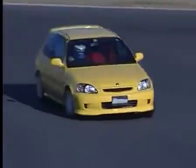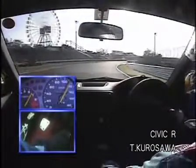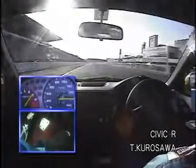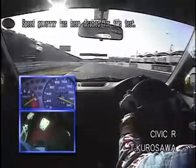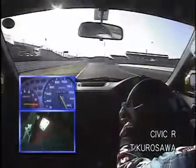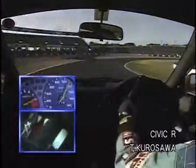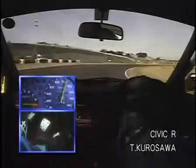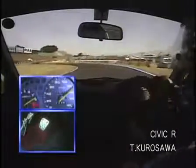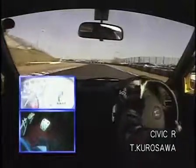It would be difficult to use first gear here. These kind of corners you turn tight and don't go outside. I wonder what my lap time is going to be. This is a lot of fun. I was easy on the clutch. Man, this car is fast.